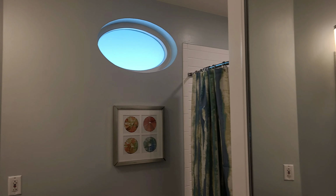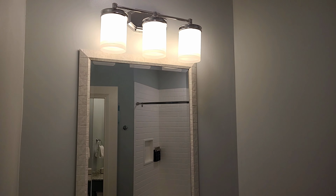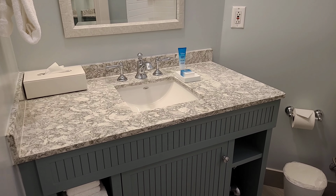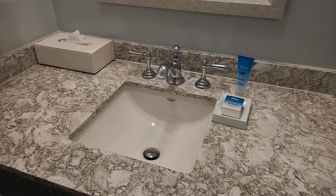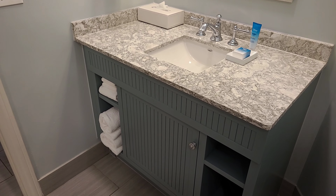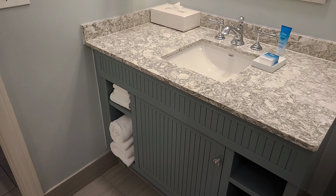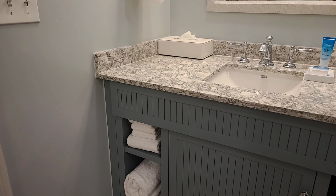pillow and a blanket. Here is our bathroom, and it is so nice and bright in here. This was something I was a little bit concerned about because the room is not very bright. It reminds me a little bit of the Polynesian, although the colors don't make it seem as dark here. But this bathroom is nice and bright, so when you're getting ready for the day, you at least can see what you're doing. Something I have not had the luxury of in my last resort hotel.